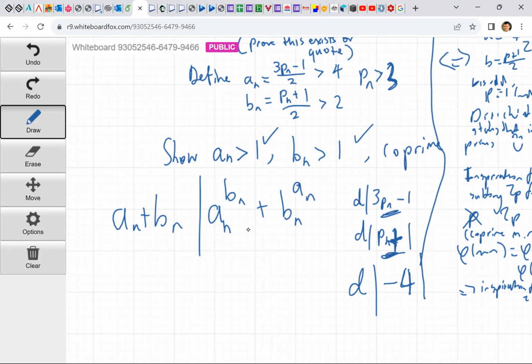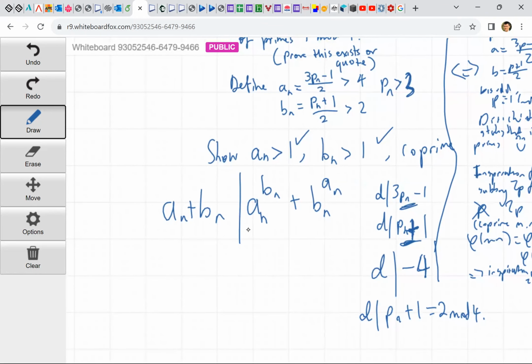Okay, so if D divides minus 4, it's basically either 2 or 4, right? But then you can show that Pn plus 1 is not divisible by 4, because it's 1 mod 4, right? But D divides this, and this is equal to 2 mod 4, right? So D can't be 4, it has to be 2, or 1, yeah? That makes sense? So once you cancel the 2, the An and the Bn are co-prime now.